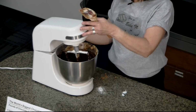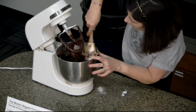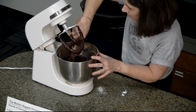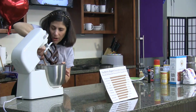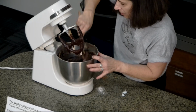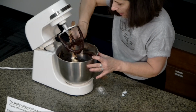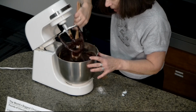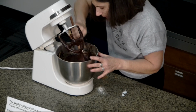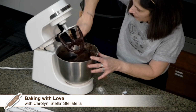Give it another scrape. I see just a little beige. You don't want any more beige, so even off of my scraper. We want it all chocolate all the time. Yeah, there's some streaks. So we have to give this another mix, but it's smooth, which is something that we want in a chocolate cake. And like I said, that buttermilk is going to make it nice and tender and light. So we're going to give it another spin.